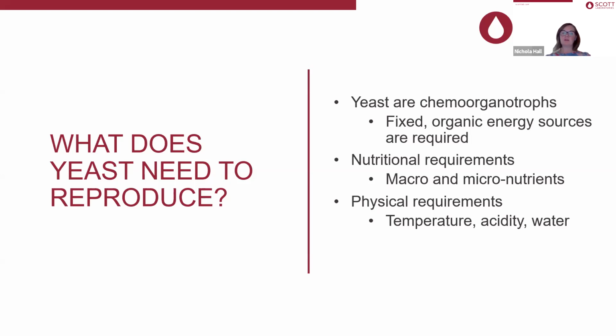They also need the physical requirements to be just so. They like their temperature to be kind of 90 is ideal in a non-alcoholic environment, much lower when you have other stressors present. They do like things to be on the slightly acidic side. pH 5.5 is ideal for yeast. And hey, water is life, right? So your yeast do require water. And when you give them all of those things and you treat them properly, that lag phase will be minimized and the log phase will be optimized.